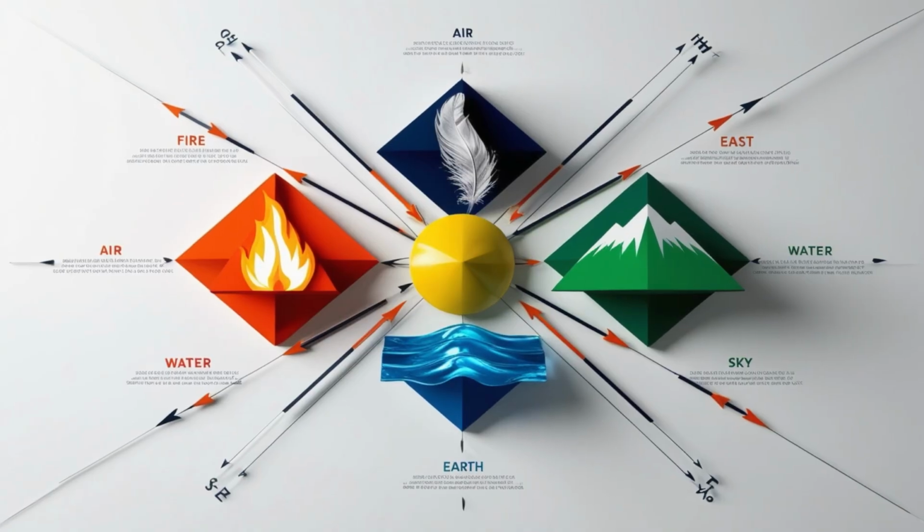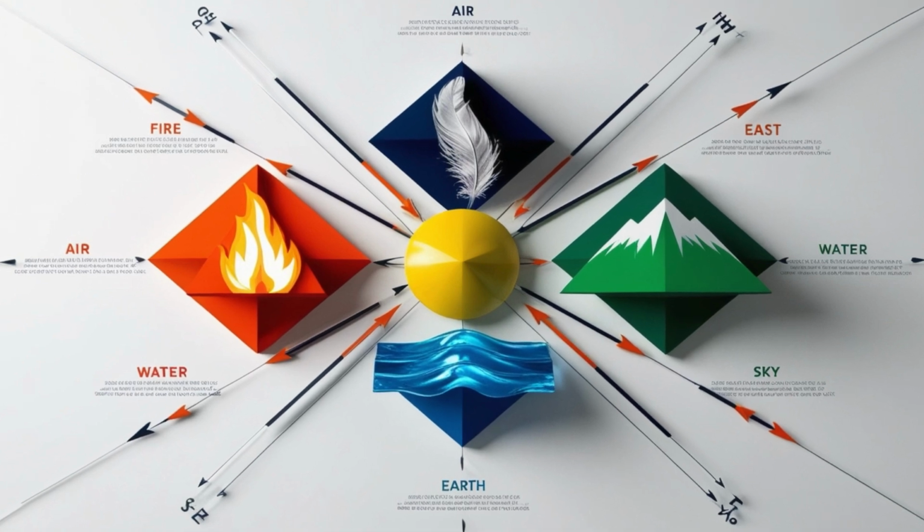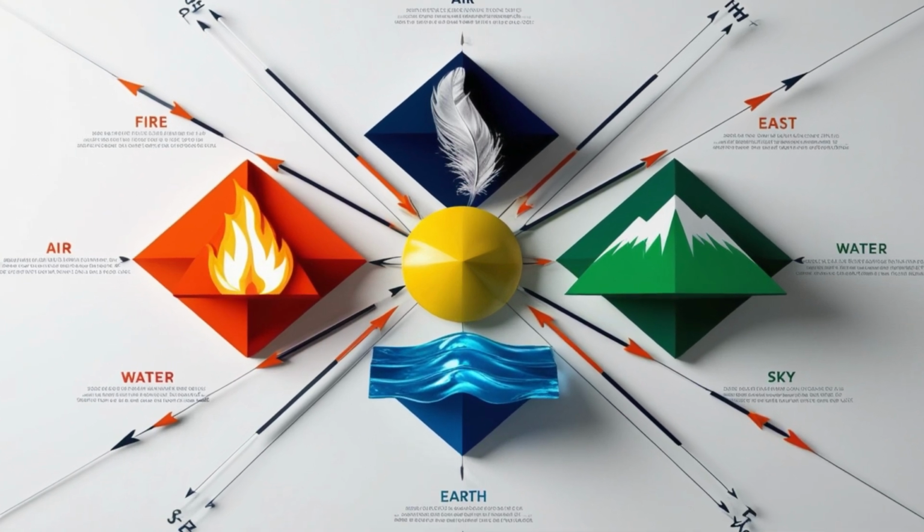It focuses on five elements: fire, air, water, earth, and sky, and their interaction with directions like the north, south, east, and west. For many, a Vastu compliant home represents health, well being, and prosperity. But here's the key: Vastu is about creating functional spaces which are well lit and ventilated.